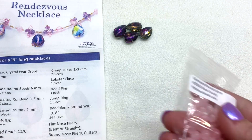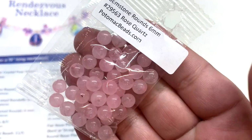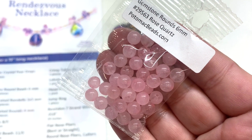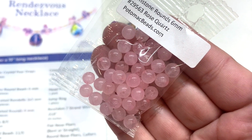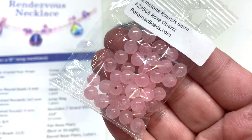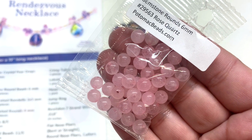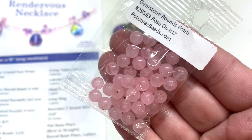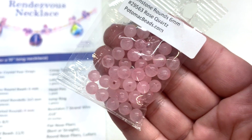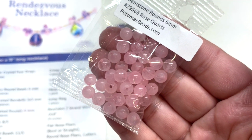Next, we have a bag containing some gemstone rounds, and it looks like we've got some rose quartz, and it's a pretty healthy sized bag of these 6 millimeter rounds. It says in the pattern, you're just going to need 6 pieces of these. So you can see already that you would have more than enough to make that pattern, and then also have some left over, which is what I usually find with these best bead boxes. They give you more than you actually need for the pattern.